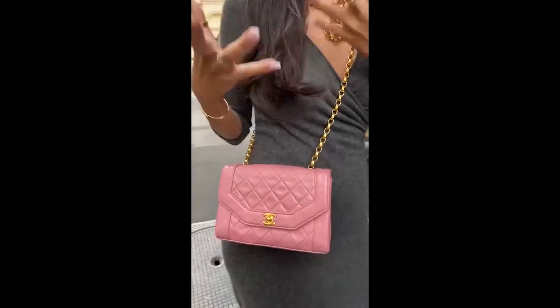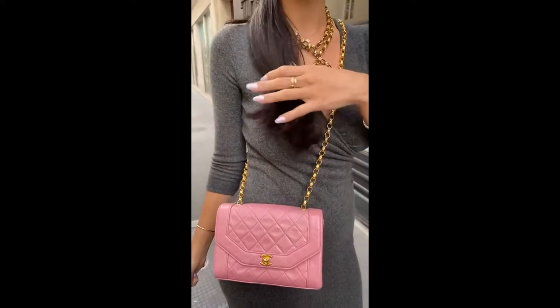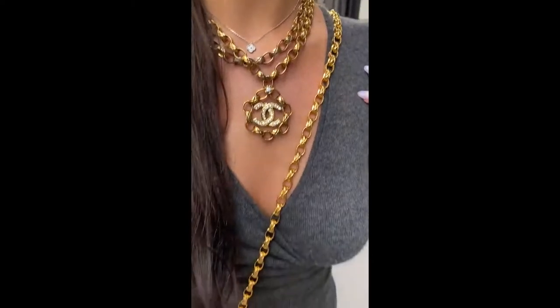It's beautiful. It's kind of like a milkshake pink. Honestly, like a strawberry milkshake. Yeah, that's exactly what it is. Yeah, it's a strawberry milkshake. Honestly, the bijou with your necklace actually looks insane.